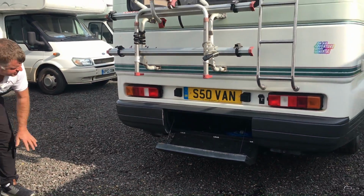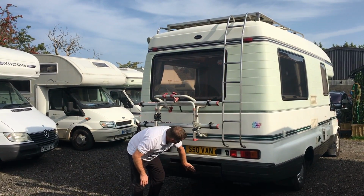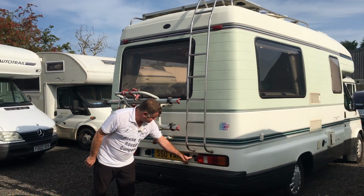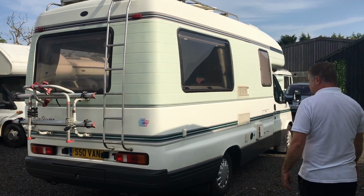I know a lot of people put smelly wellies in or fishing rods or anything you want from the outside. It's a nice large area. The last owners had a reversing camera fitted. So there's the camera and there's a colour screen on the front of the dashboard. So yes, walking around, she's lovely all around this.